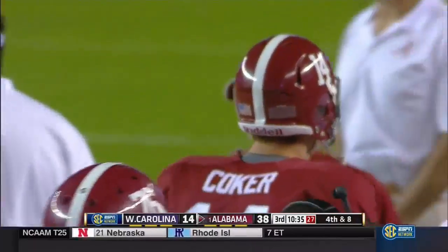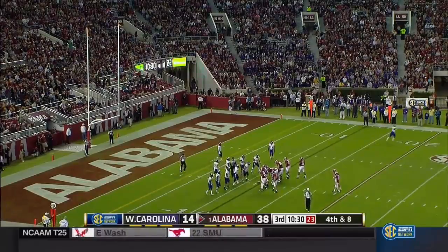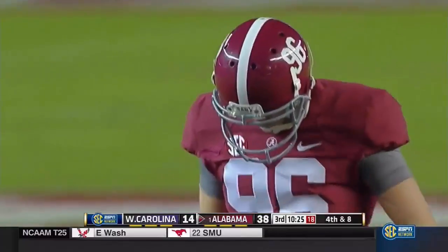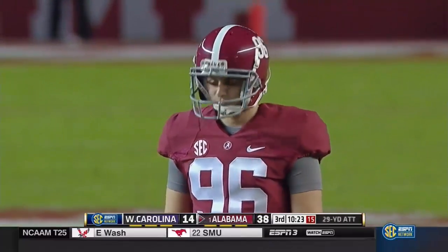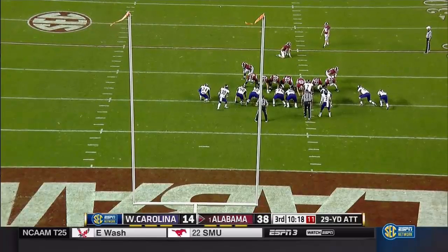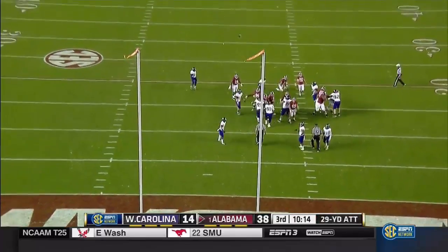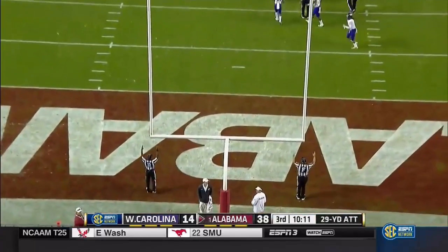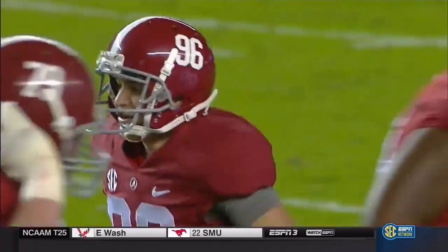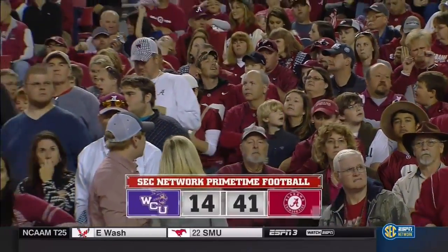If you joined us late, Adam Griffith has not played today, getting a breather. And Gunnar Raybon, a walk-on, has become the kicker of record. It'll be a 29-yard field goal attempt. We have seen him kick earlier today and kick well. This one off the near hash mark. It is up, and it is good. So a 29-yard field goal by Gunnar Raybon. And Alabama now is adding to their lead. It is 41-14.